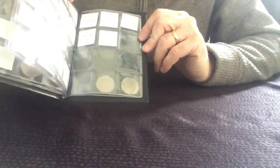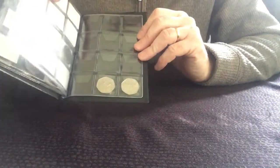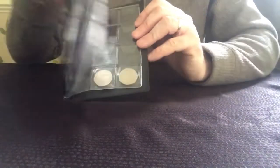John does have just a single Olympic coin and a couple of territories. So that's where we're at.